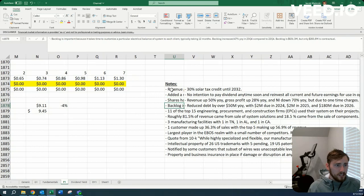Their backlog is important, as stated above, because it takes time to customize particular electrical balance of systems to each client, which I'll say EBOS or something. That's their electrical balance of system. It typically takes about 12 months to customize, and their backlog increased 47% from 22 Q4 to 23 Q4. Backlog is at 631 million, but I do want to say that the backlog includes both contracts as well as likely to get. And so only 206 million is actually contractual.